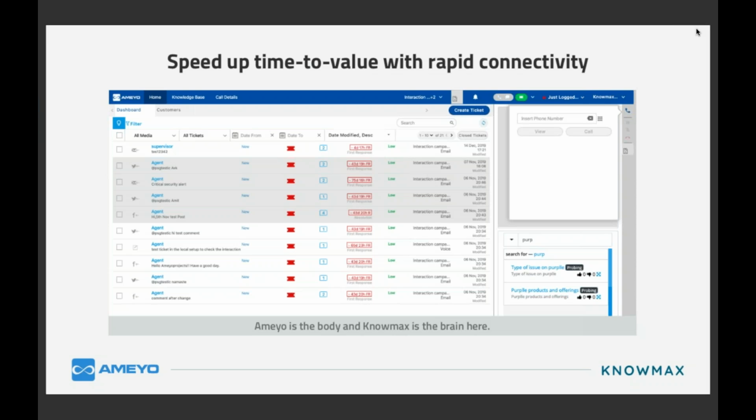So how it all comes together is, if you can see the UI here, there are a lot of channels that we support. We have embedded CRM integrations, different integrations, let's say Go, Salesforce, whatever industry CRM that we're using. And we also have the integrated knowledge base, Nomax, in place here.